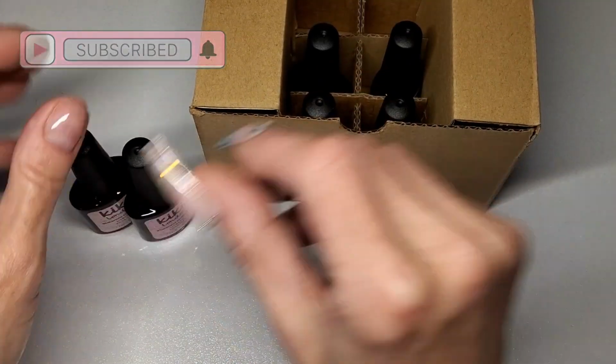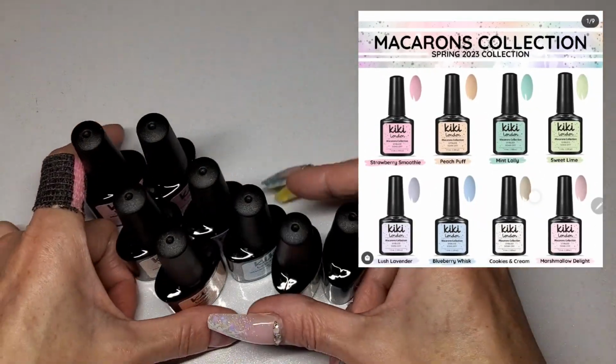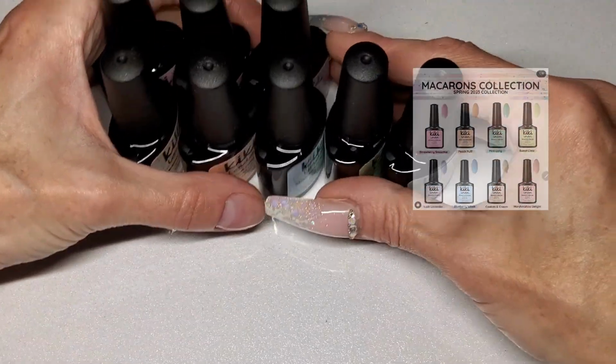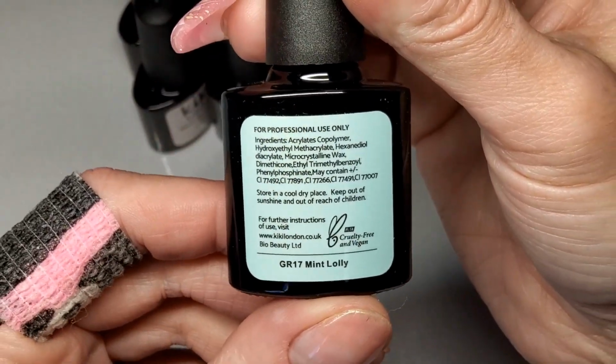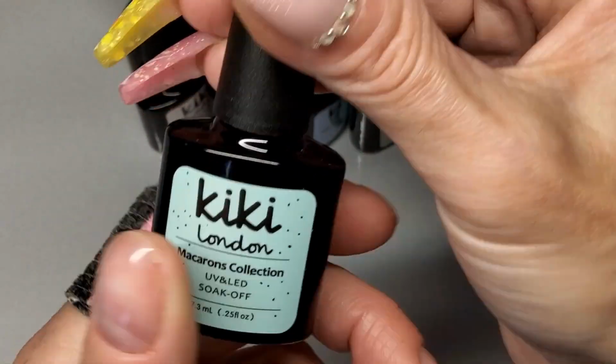I'm going to give them a quick swatch today. So this is their Macaron's collection. Guys, these are so cute. I haven't got anything at all in my collection like these. They're in the 7.3ml bottles. There's ingredients if anybody wants to screenshot them. So these are vegan and cruelty-free gel.